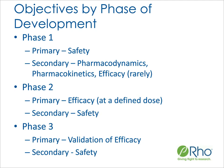Phase 2, the focus shifts to where you're trying to convince yourself that your product works, and so the primary objective will be efficacy. And you will be trying to ferret out what is the minimum effective dose of your product. But whenever you're injecting or giving your product to humans to ingest orally, you are evaluating safety. So every exposure is a safety number that will go into your NDA eventually. Phase 3, similarly, the focus is on efficacy. Now, the efficacy is an attempt to validate what you found in your Phase 2 program, and it's for the benefit of the regulators. But again, you're still exposing more subjects, so a secondary objective dealing with safety is mandatory.